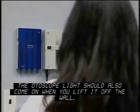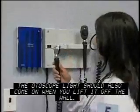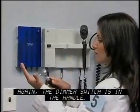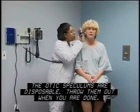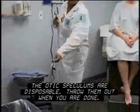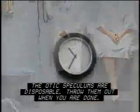The otoscope light should also come on when you lift it off the wall. Again, the dimmer switch is in the handle. Please use care when examining the ears with the otoscope. The otic speculums are disposable. Throw them out when you are done.